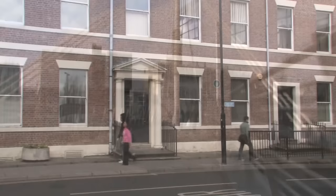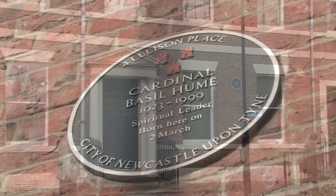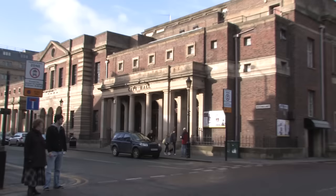This is number 4 Ellison Place, which was the birthplace of Cardinal Basil Hume, leader of the Catholic Church in England and Wales from 1976 until his sudden death from abdominal cancer in 1999. Just around the corner is the City Hall, which opened in 1927. Across the road is an often overlooked piece of public art.